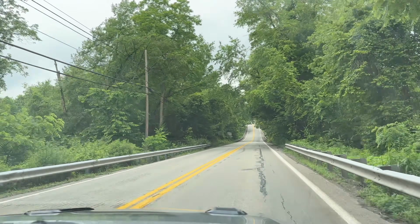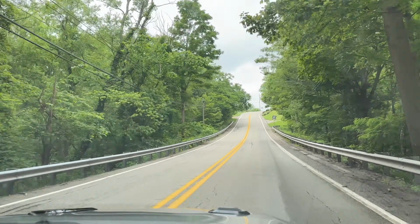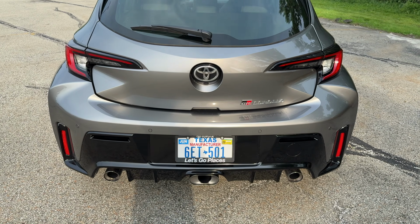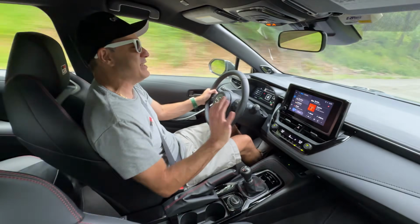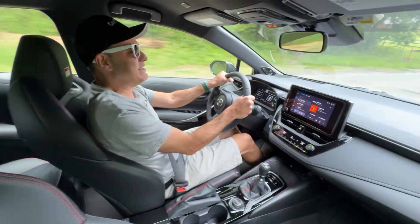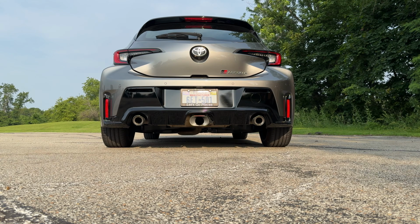And it is a 7,000 RPM redline on this 1.6 liter 3-cylinder turbo, which is pretty cool. The exhaust also sounds pretty decent. And again, it's a 3-cylinder, so it doesn't sound as buzzy as a 4-cylinder. It almost sounds like a 6-cylinder. And I'll show you the exhaust clips here.